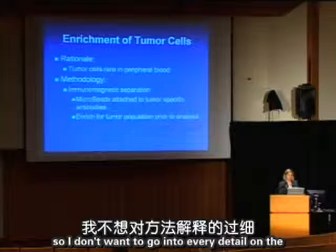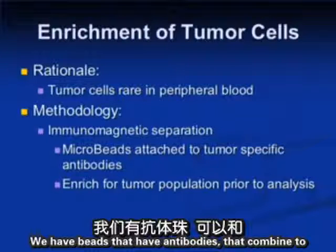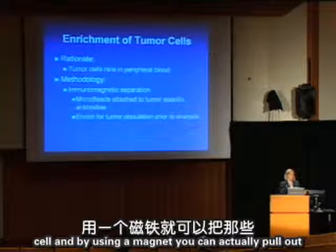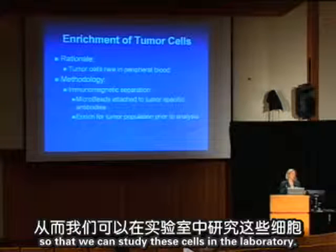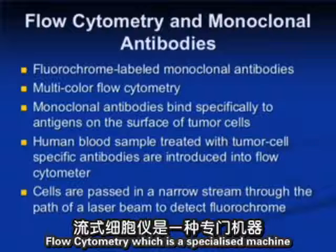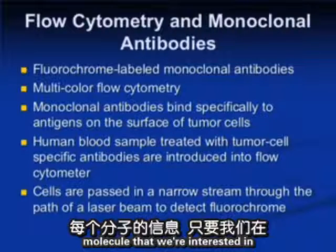So I don't want to go into every detail on the methodology, but just know that we're trying to develop ways to enrich for these few cells that are found in the blood system. We have beads that have antibodies that can bind to the cancer cells and pull them out of the peripheral circulation. So if you get a blood sample from a patient, antibodies can then bind to a protein on the cancer cell, and by using a magnet, you can actually pull out the few cells that may be found in that blood sample, and in this way enrich for the tumor population so that we can study these cells in the laboratory. The antibodies that we use have a fluorescent label, and we're able to use a technology called flow cytometry, which is a specialized machine that can look specifically at the different fluorochromes or the different colors to give us information on each molecule that we're interested in studying on a breast cancer cell.